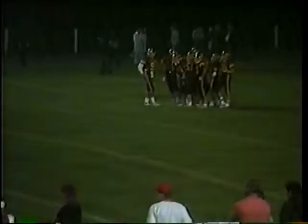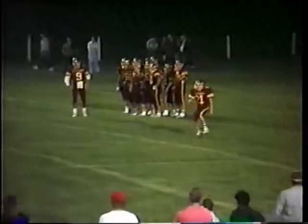8 minutes, 3 seconds to go in the first quarter. Elwood strikes first off a fumbled punt return by Todd Breeze.